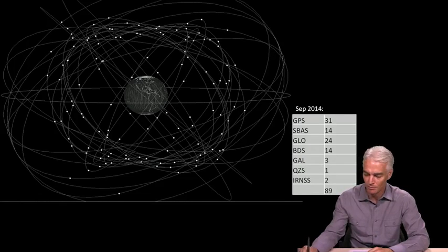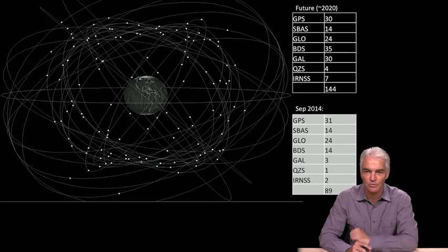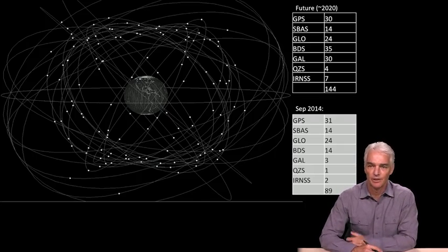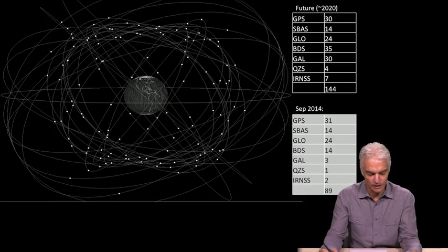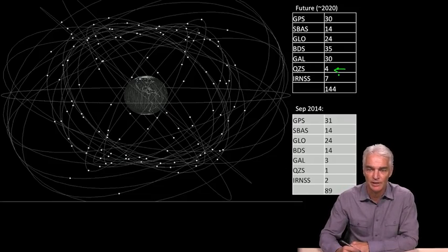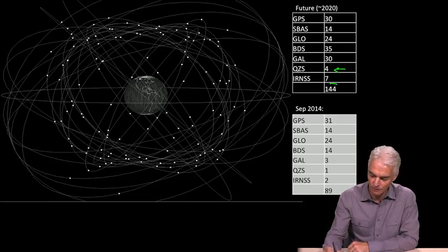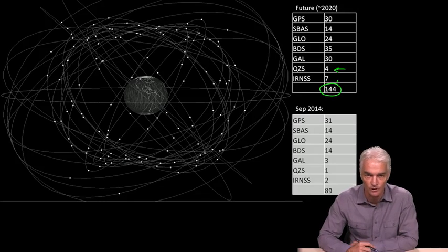As of today, September, when we're doing this video, there are 89 satellites available right now for satellite navigation, and around 2020 we expect to see almost 150 satellites available, even accounting for the latest updates, such as we just looked at in the last video, the fact that QZSS has reduced their ambitions from having 7 satellites over Japan to having 4. But even accounting for the latest updates, 144 total satellites, and that's what's shown in the plot in front of you. That's what 144 looks like on all the different MEO, GEO, and GSO orbits.